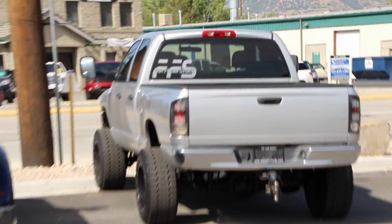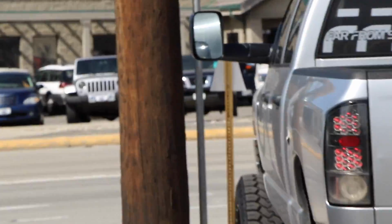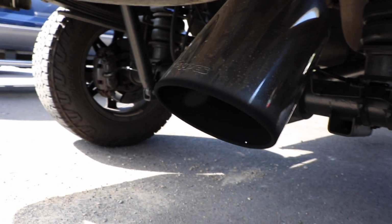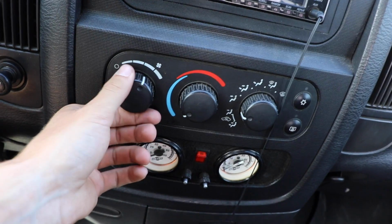Would you just look at that nice, beautiful silver Dodge. Looking all good with them nice pointless mirrors flipped up for no reason. Gotta love it. You really gotta love that sound too of the old 5.9 roaring. Definitely have to turn that AC on. It's pretty hot one today. I think it's like 95, 97 in Utah today.